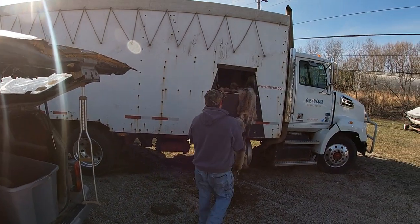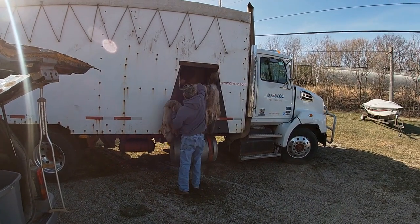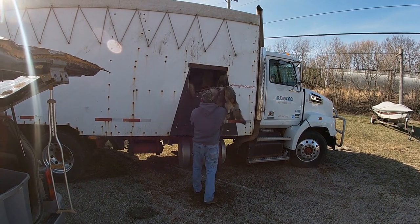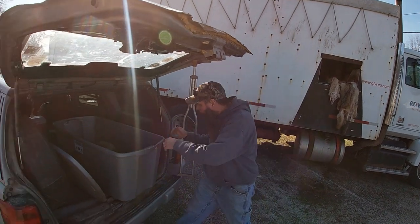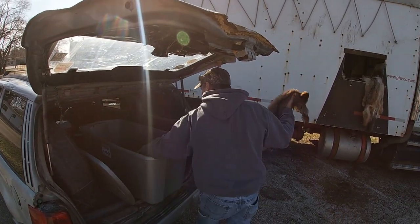I got lucky. I got 31 this year. These are all trapped, and only one had shoulder mites. I threw him away. There's a couple here that are still kind of rough. But I only had one.